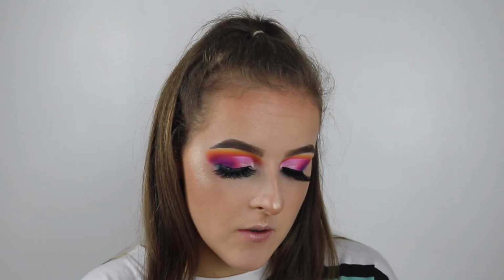Okay, so for lips today, this product has been out for a while now. I'm not sure how long, but it's the L'Oreal Ultra Matte Liquid Lipstick, which is the chocolate collection. I have the shade 854 Bittersweet, which is like a cool tone brown. I love a good cool tone brown shade.